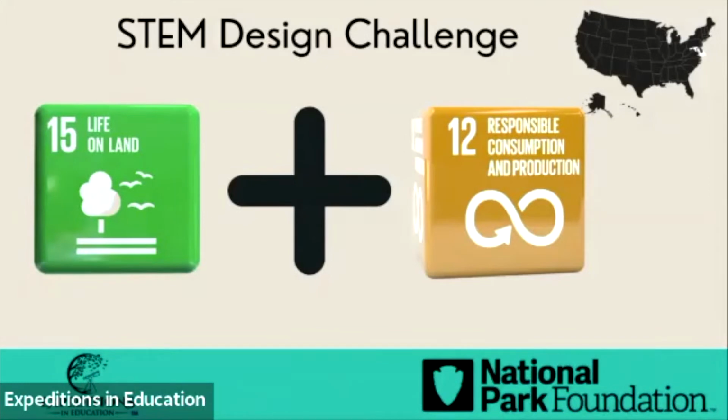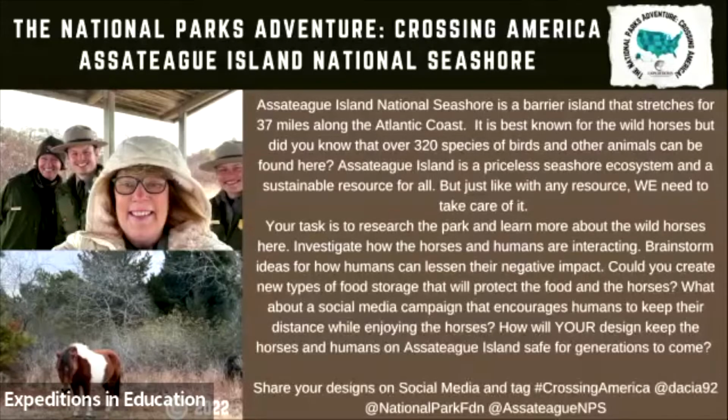Today's STEM challenge is all about learning about life on land, our human impact, and responsible consumption and production. So, your task is to research the national seashore of Assateague Island. We want to see how we can get humans and horses to behave and interact together. So, the horses are there, they know we're there, but we have to remember they are wild.